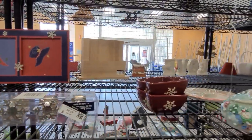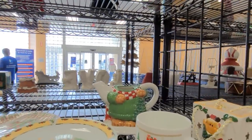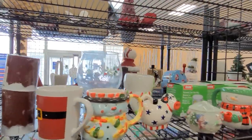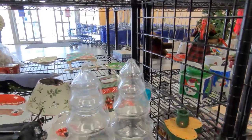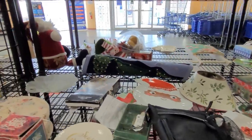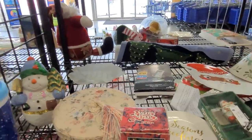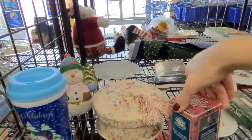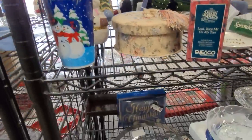Let's just scan the top shelf quickly up here. Make sure we're not missing anything. All sorts of mugs. Oh goodness, here are two vintage Libby tree canisters. I just can't buy any more of those. Those are going to stay on the shelf. Little Precious Moments ornament. That's $5. That's just about retail.